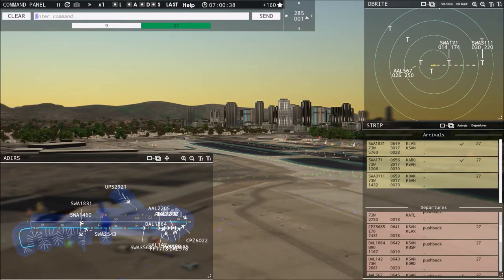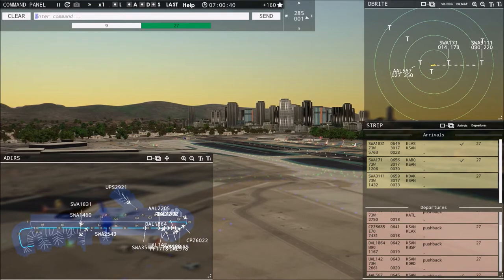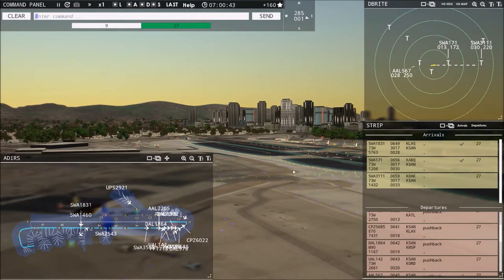Yeah, we got a parade of airplanes lined up here, don't we? Look at that. Want to watch an air show?